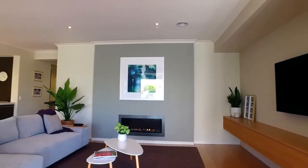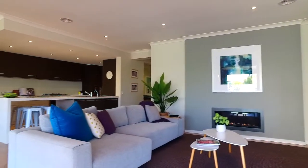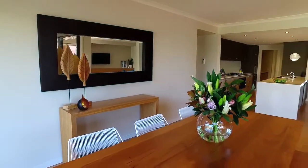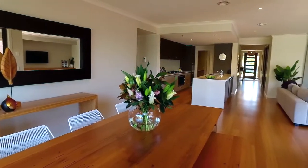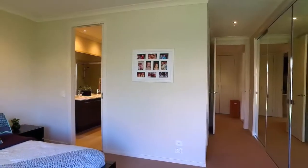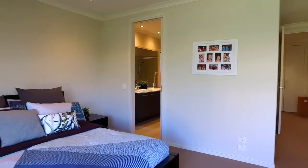With four bedrooms, master with ensuite, three generous living zones with quality fixtures such as Tassie oak floorboards, wool carpets and gas fireplace, you will find the main living space also incorporates a wonderful outdoor area for you to entertain your friends.